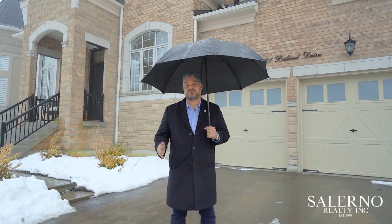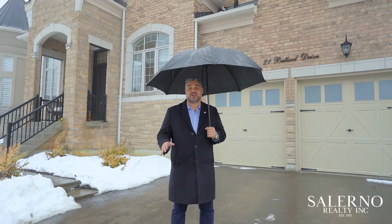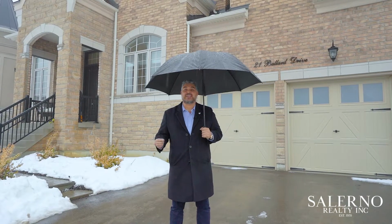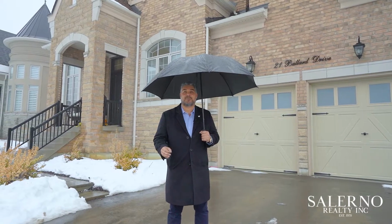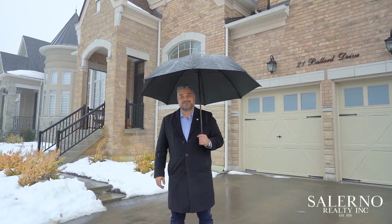You have approximately 4,200 square feet above grade, which includes approximately 3,200 square feet on the main floor, plus 950 square feet on the second level. Each one of the four bedrooms has access to an ensuite, and you have an unfinished 3,200 square foot basement with endless possibilities. Why don't you come on inside and I'll give you a tour.